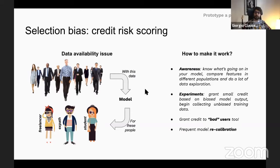Last but not least, do a frequent model recalibration. The sample we are trying to learn from is small, it's quickly changing, and the model is biased. Therefore, recalibrating it as frequently as possible will only help to make it better.